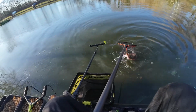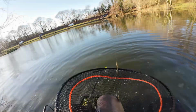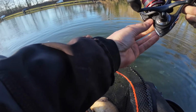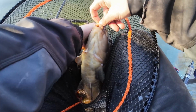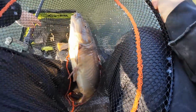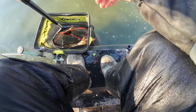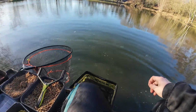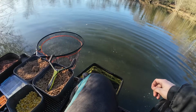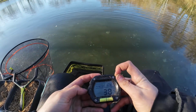That's a bigger one. Not as big as that. Ooh. Definitely not as big as that one. A good £7. Something like that. Yeah, good 7. 6, 7. So I reckon we'll call it 6.